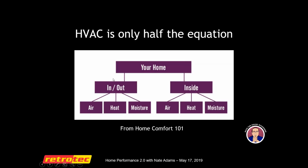So you've got in and out on one side. So this is air sealing and insulation. You have to control air, heat, and moisture as they go in and out of the house. If you can get control over that, life is good. Now you can deal with the inside, which is primarily done with HVAC. And that is where you control air, heat, and moisture inside the house.